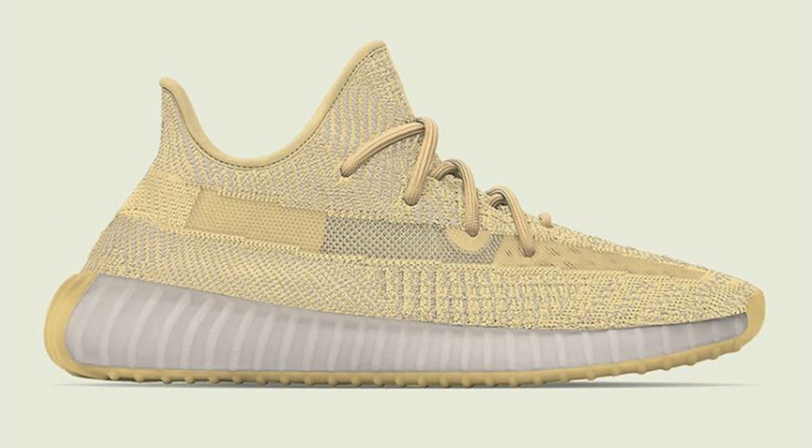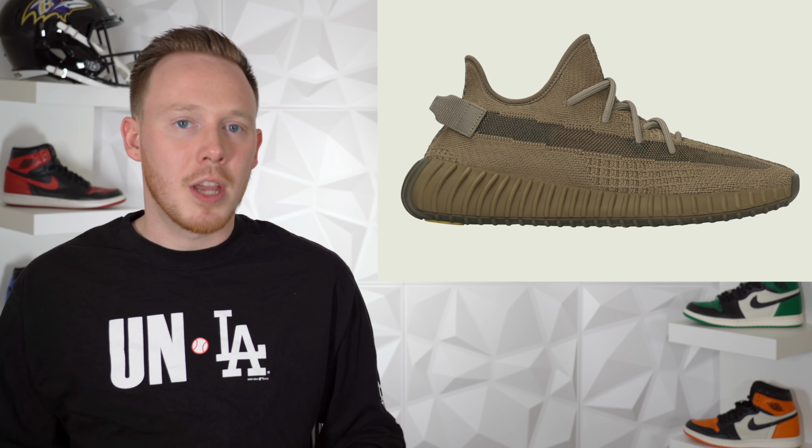Then on February 22nd, we've got 3 brand new colorways of the Adidas Yeezy 350 V2 dropping, and they're all regional releases. The first colorway to drop is the Flax colorway, which is actually an Asia and Africa exclusive, and it comes in sort of a yellowish tan color. The second colorway to drop is the very fittingly named Earth colorway, and that's exclusive to the Americas. This shoe is brown. That's about it. It's all dark brown, earth colored brown, and that's the whole shoe. I don't like it very much.